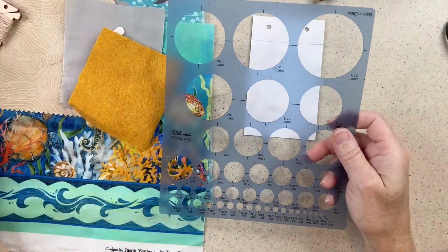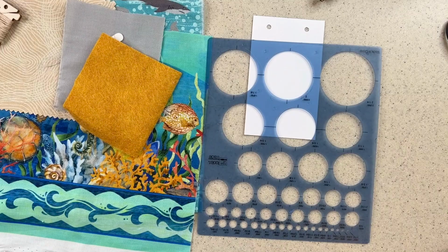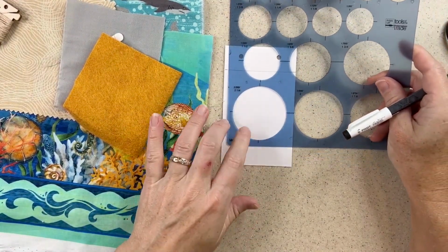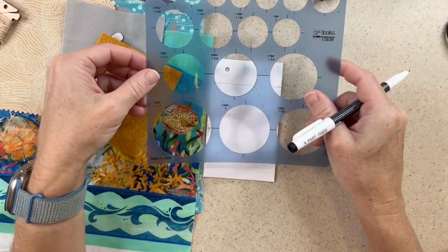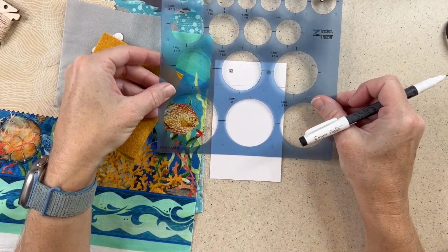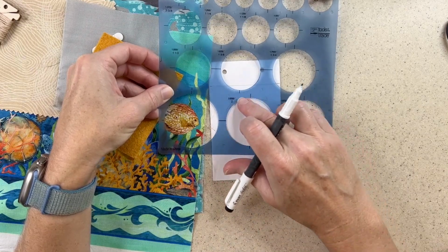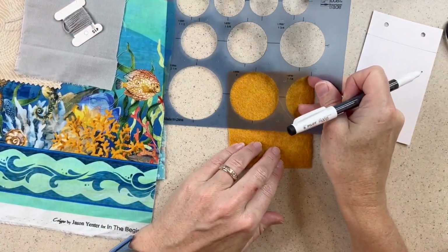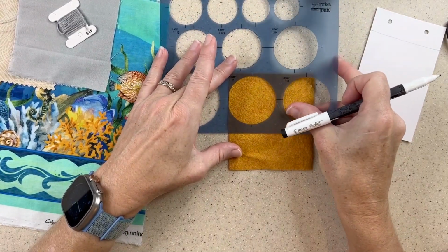I have my little trusty template here so that I can make my window. And if I make it too big, it's not really going to be evident that it's a porthole. So I think I'm going to go, the exterior of it will be this 2-inch circle. So that's what I'll trace on my little felt here.